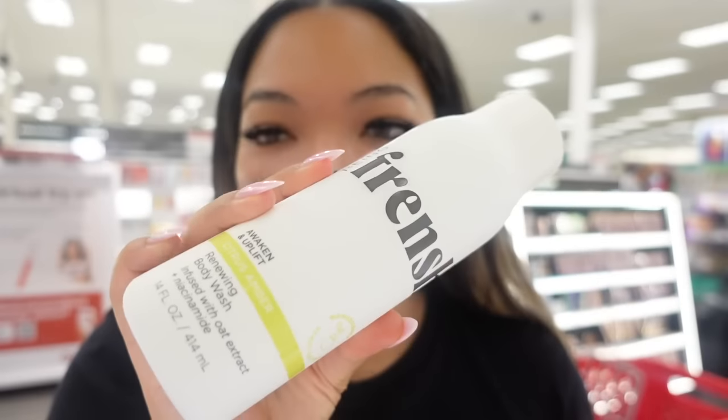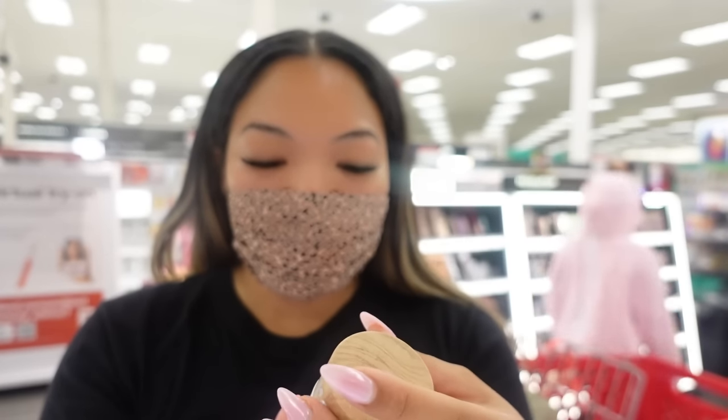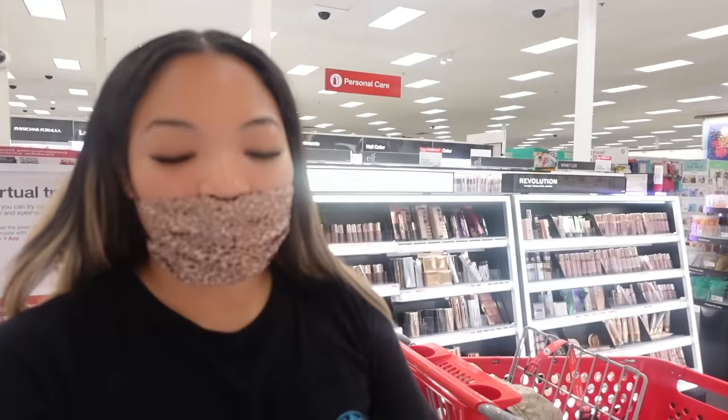Look how organized and clean this Target is. I'm in all the way Alpharetta, y'all. It's so nice and clean and organized. I don't know what Ashley Tisdale put in this Frenchie formula, but everything smells so good. This is my favorite body wash. I just got one of these, so I'm not gonna get one. But I am smelling this smoothing body serum stick in the cashmere vanilla. Y'all, this smells so good. Like, I'm getting this.